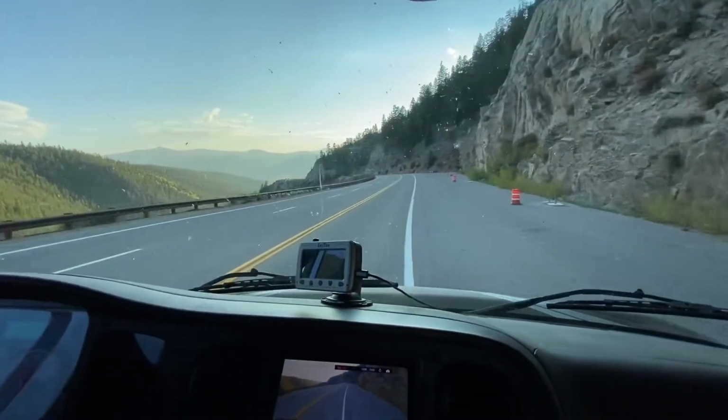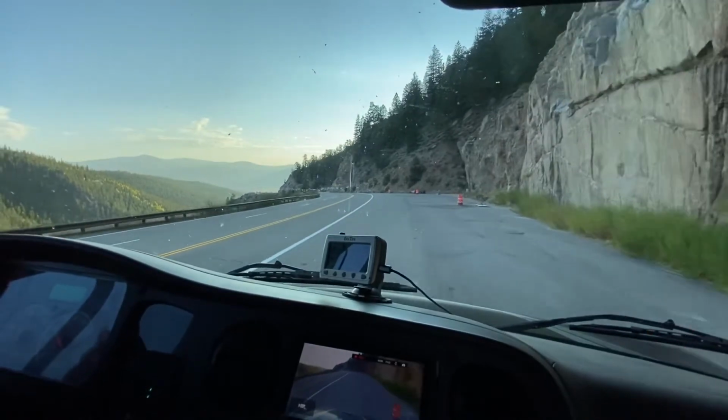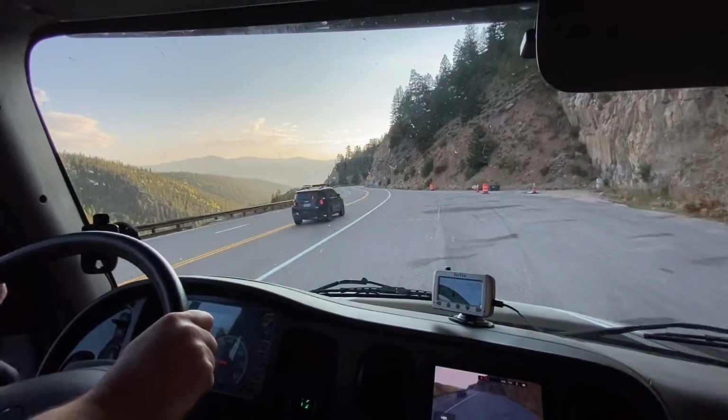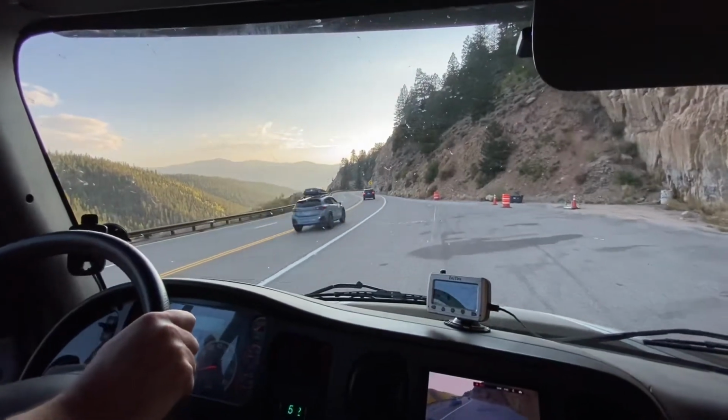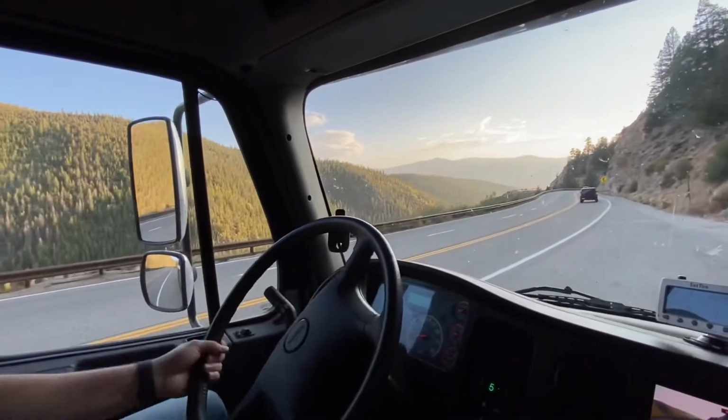Place where I can turn off. I'm going to go ahead and just turn off. Safe spot, nice and flat. The things that I look for when I'm turning off is I want to see that this has no grade, it's not falling off, and I can see behind me. So this is a nice flat straightaway.